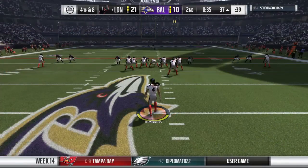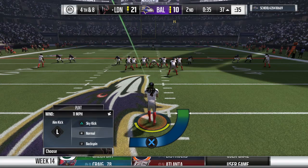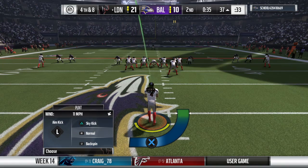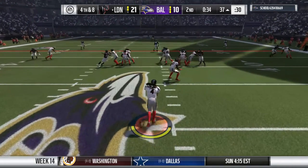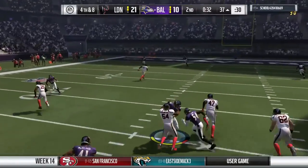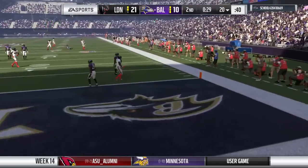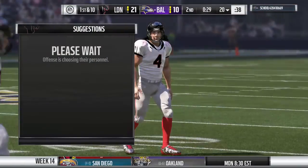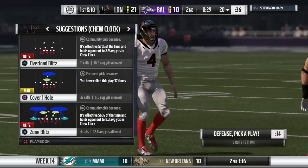So they bring out their punter as he'll punt it away for the 2nd time. And that'll hit in the end zone. Much too much leg there. That'll be a touchback. The Ravens offense now, they get set and head back onto the field.